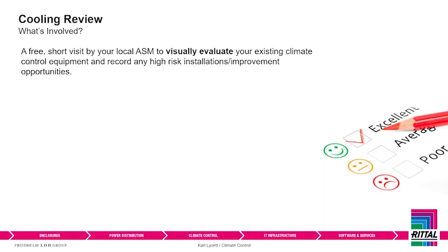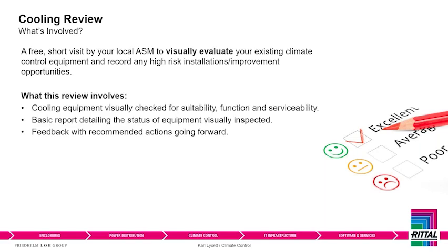You can take us to those places, we can have a look at it for you and visually evaluate, ask questions and use the knowledge that the ASMs have to check out your current install. So they'll visually check your cooling equipment first off. Is it suitable for what it's trying to do? Is it functioning correctly? Can they see any alarms, or can they see it's been installed incorrectly, or something's not quite right? And also serviceability. Has it been serviced? Does it look like it's coming to the end of life? Are there bits hanging off of it? Is it filthy? Could it really do with a maintenance visit, etc.?